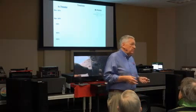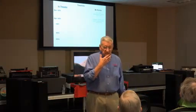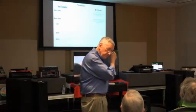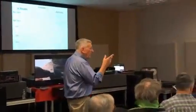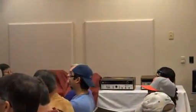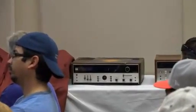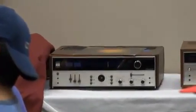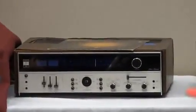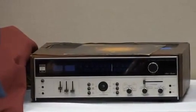The problem was, Columbia, CBS Labs, decides to come out with a competitor. This happens to be a Fisher receiver that one of our guys happened to get last week. It couldn't have happened at a better time. It doesn't work, but it has a joystick on the front. That matrix circuit is called SQ. QS, quadraphonic stereo. SQ, stereo quadraphonic. Not compatible, but still, matrix, 4, down to 2, back to 4.